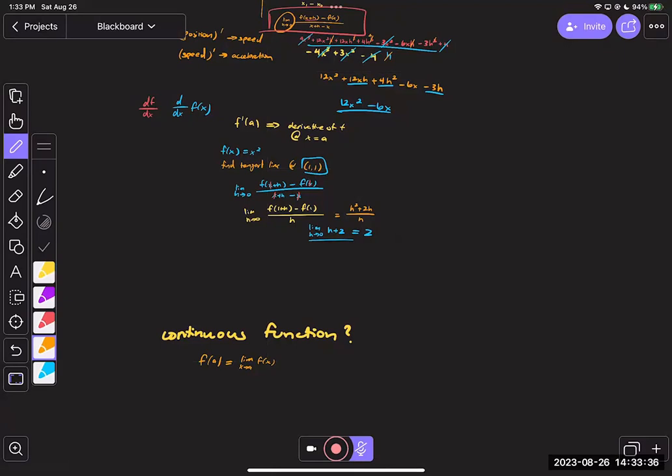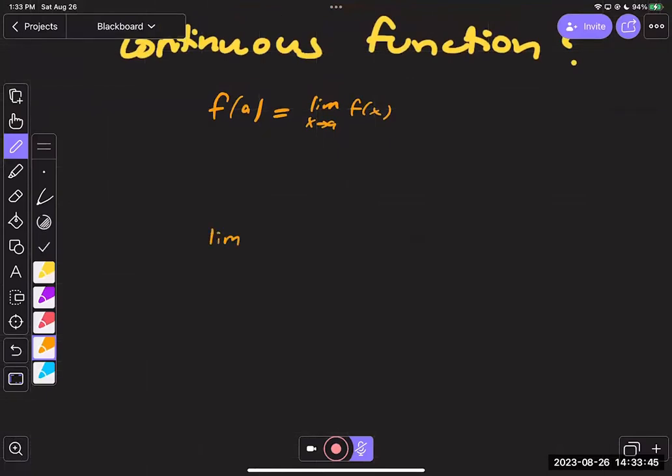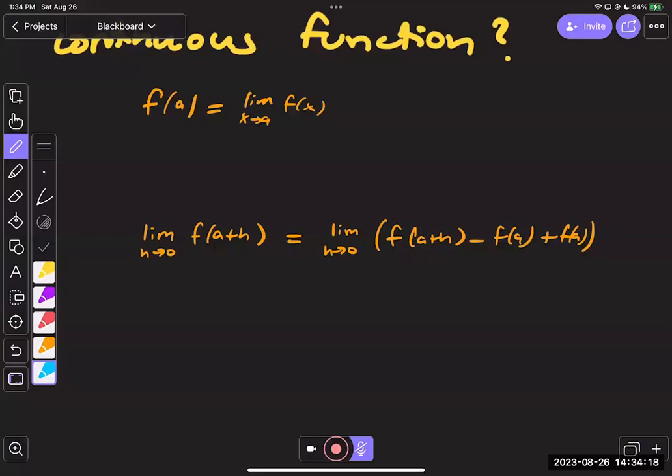Now, if you want to fully show this proof, we can start with the limit as h approaches 0 of f of a plus h. This is equal to the limit as h approaches 0 of f of a plus h minus f of a plus f of a. You might be wondering, why do I need to subtract away and add f of a? We'll talk about that in a second. You'll notice that this looks very similar to the derivative formula, and it is. So this is the limit as h approaches 0 of f of a plus h minus f of a over h, times h, plus f of a.